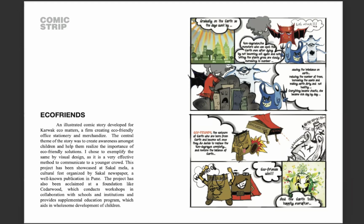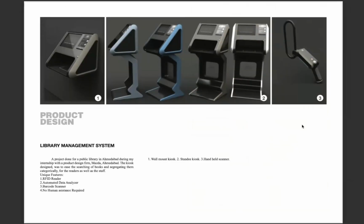Then, like I said, I got this opportunity. At that time, I was not really acquainted with what comic strips are, but then I got to create this comic strip for Sakar, for children to make them understand the importance of eco-friendliness and all of that. We also did some volunteering around and all of that. So that was one. Now this is my only product design project that I've put in this portfolio.